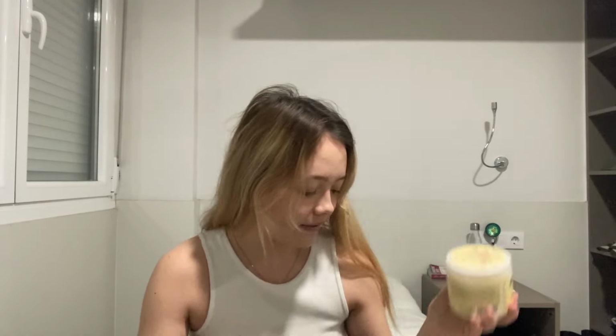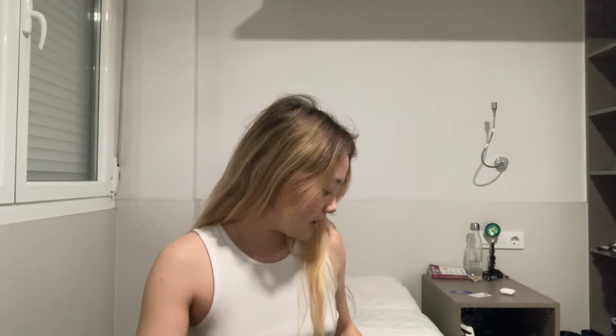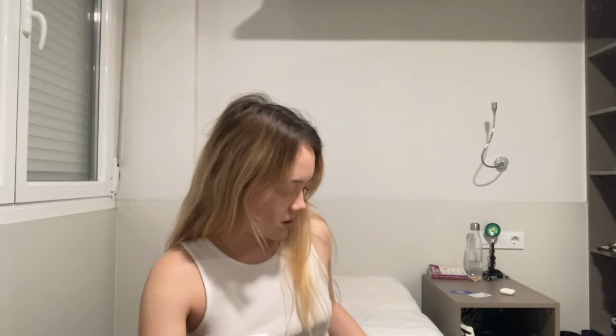So we have these three, and then for skincare I got a bunch of stuff from The Ordinary because I've been wanting to try them out, and they don't sell them in Japan, so technically you would have to buy them online from certain websites to get them in Japan, but I was able to find them on the website here. So I got The Ordinary first.